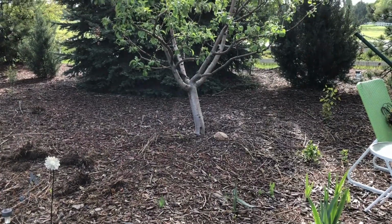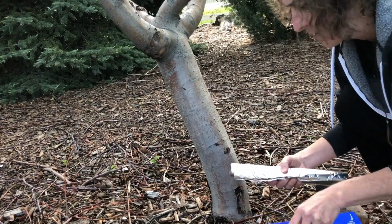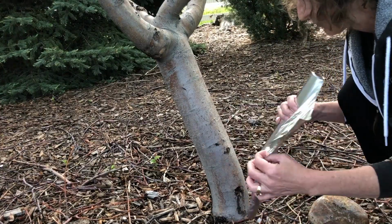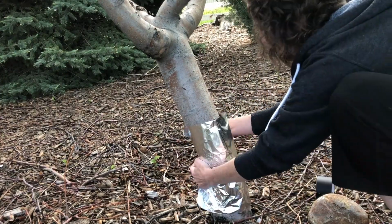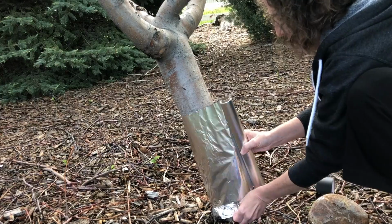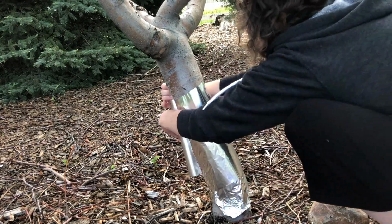The squirrels in my apple tree make me crazy. They eat the bark off in the winter when they need food, as do the rabbits, and they eat 1 bite of an apple and throw it on the ground. I wrap the base of the trunk in tinfoil. This deters them from climbing up the trunk, and they don't like how it's reflective.